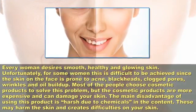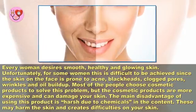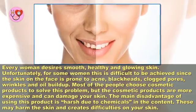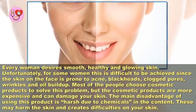Wash your face with this, and say goodbye to the sagging facial skin and wrinkles. Every woman desires smooth, healthy and glowing skin. Unfortunately, for some women this is difficult to achieve since the skin on the face is prone to acne, blackheads, clogged pores, wrinkles and oil buildup.